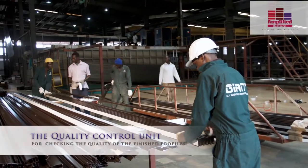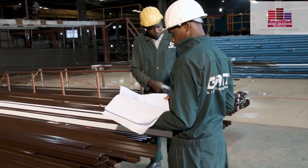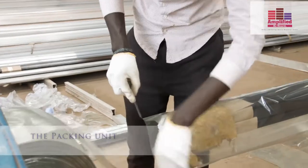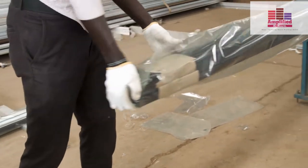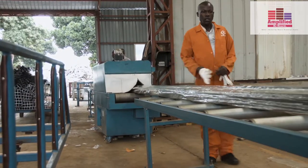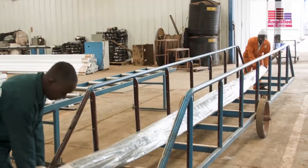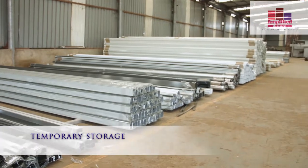The quality control team checks whether the powder has been well administered onto the profiles. They test the hardness of the powder stuck on the profile, and they range the quality from 45 to 85. After they have approved, they send the profiles to the packing team, which packs bundles according to clients' orders and names for easy identification during distribution. The profile packages are now temporarily stored, awaiting the client's pickup or delivery.